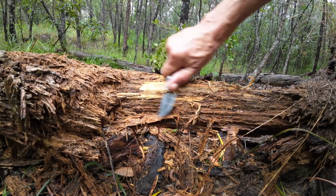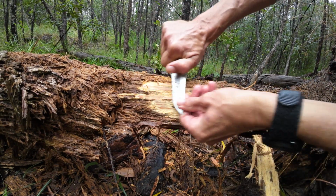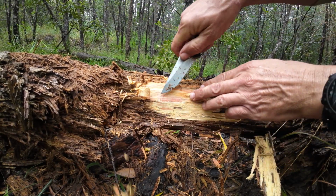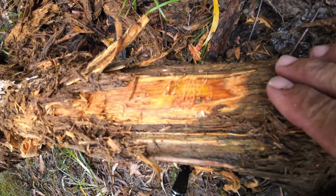So we're just going to carve a bit of this rotten stuff away. And what we're looking for is the dark redwood. That's full of sap. And that's what we're looking for inside there. Another test bit on this side. You can see it a bit better.